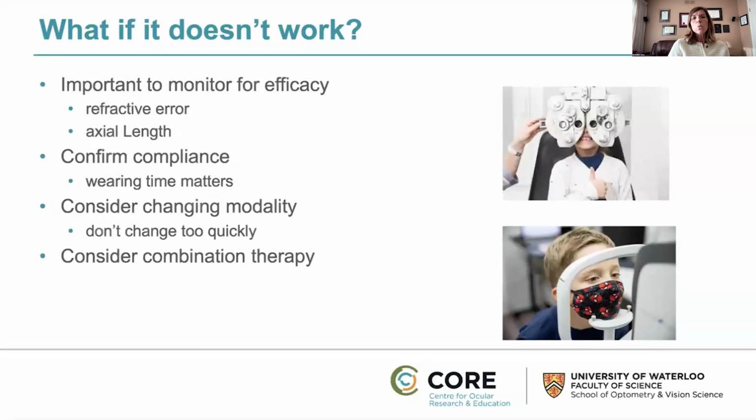So what do you do if it doesn't work or you think it's not working? It's really important that you monitor for efficacy. That's with our refractive error and axial length. You need to confirm compliance.